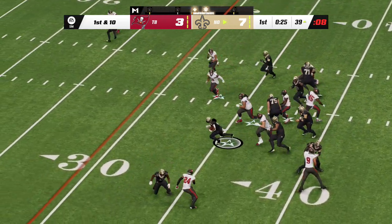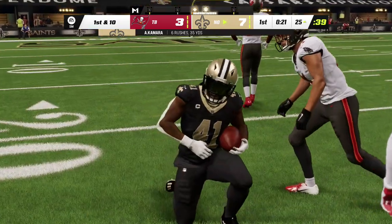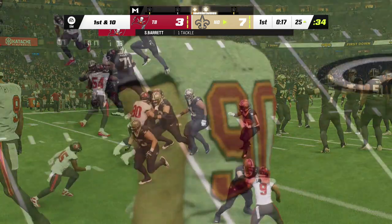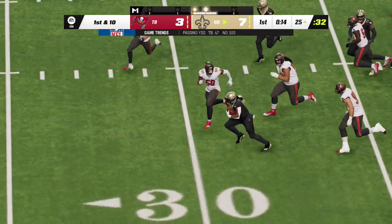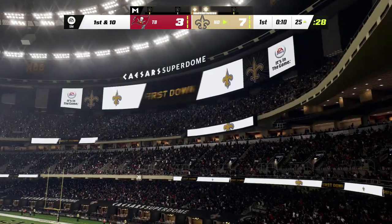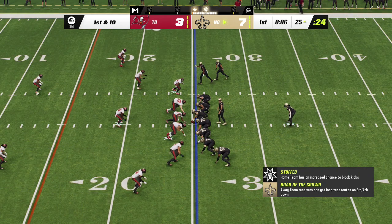They'll pound it up the middle with Kamara. And maybe a little over pursuit there as he's able to take this down to the 25-yard line. 14 yards is the pickup. First down, New Orleans. Well, they came into this game saying it was important that they set the tone and show that they can run the football. And I believe that they've done that here in the first quarter.